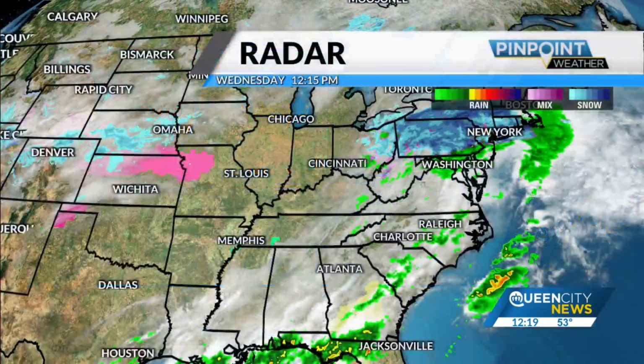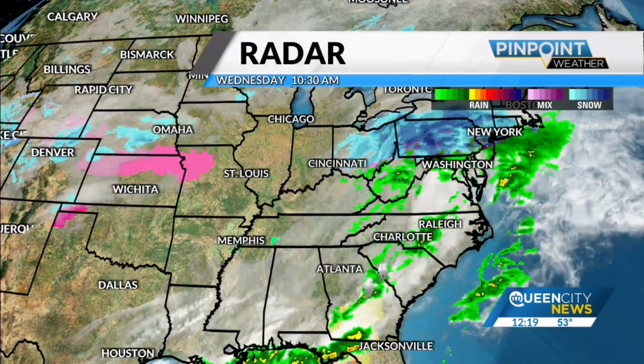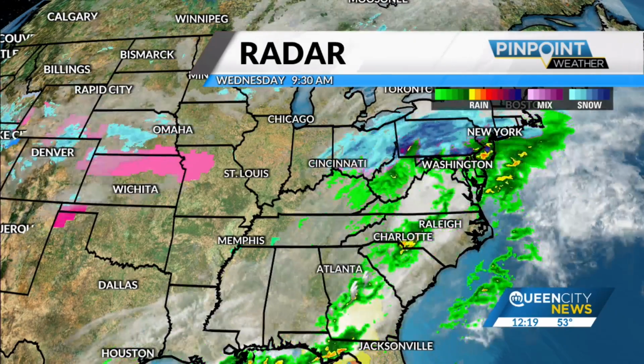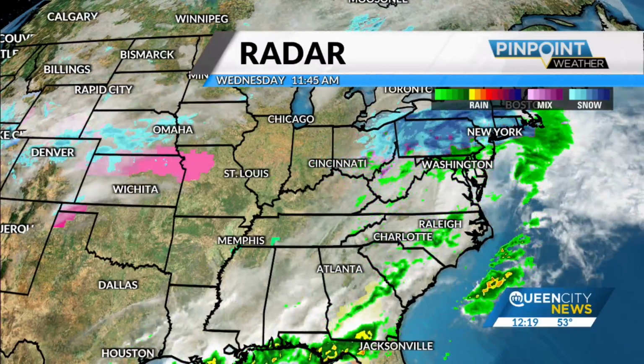Let's go to the weather wall and talk about that very fact. This is radar showing the bigger view of our area from the eastern two-thirds of the United States. You see the snow in the northeast, the rain in our part of the world. And yeah, that's what's happening up there.